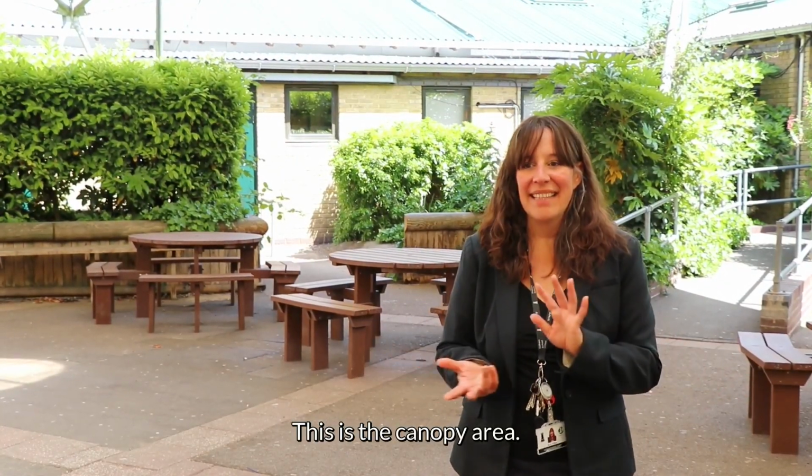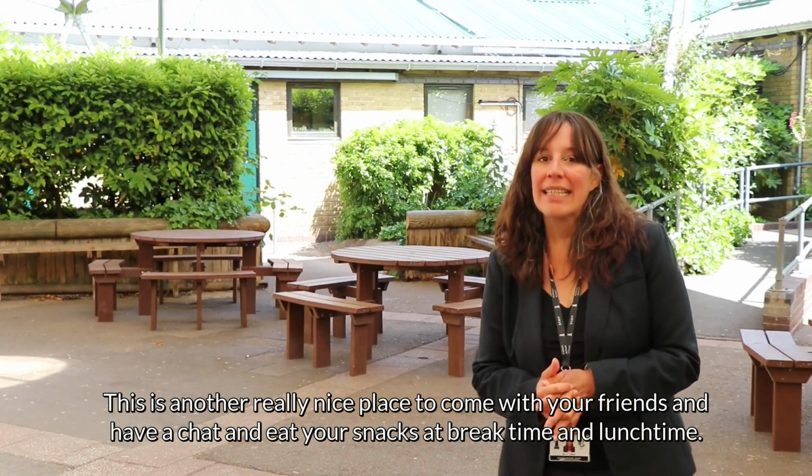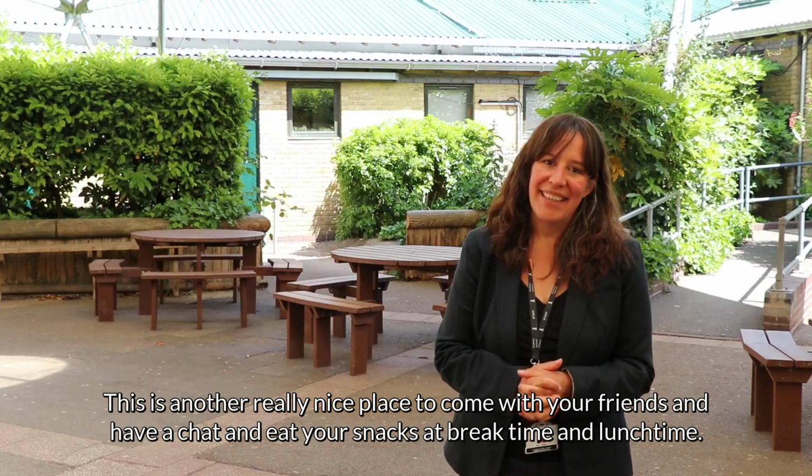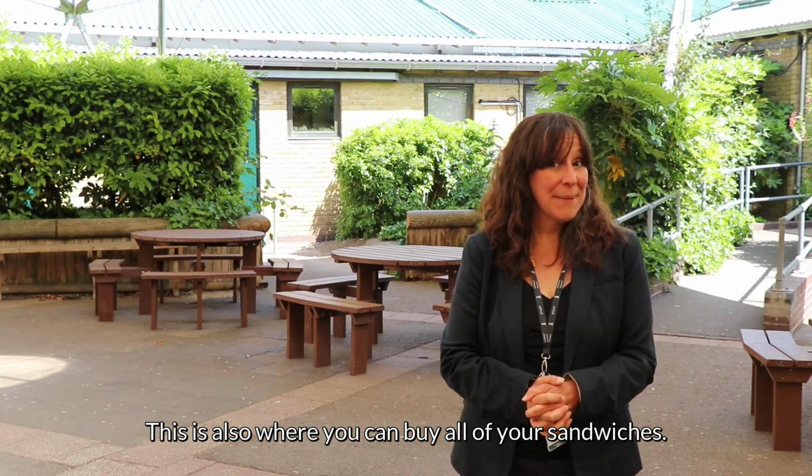Canopy area, and this is another really nice place for you to come and sit with your friends and have a chat and eat your snacks at break time and lunchtime. And this is also, like I said, where you can buy all of your sandwiches.